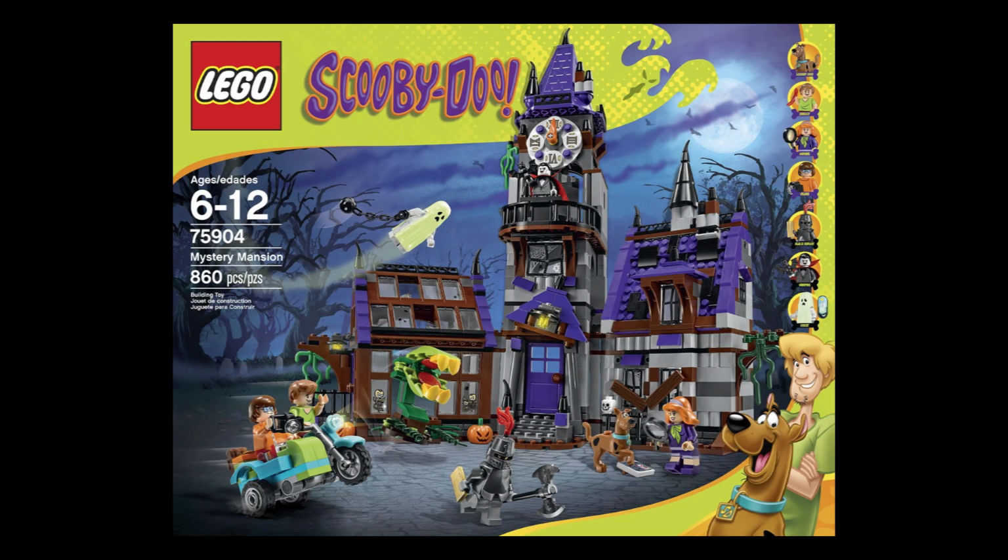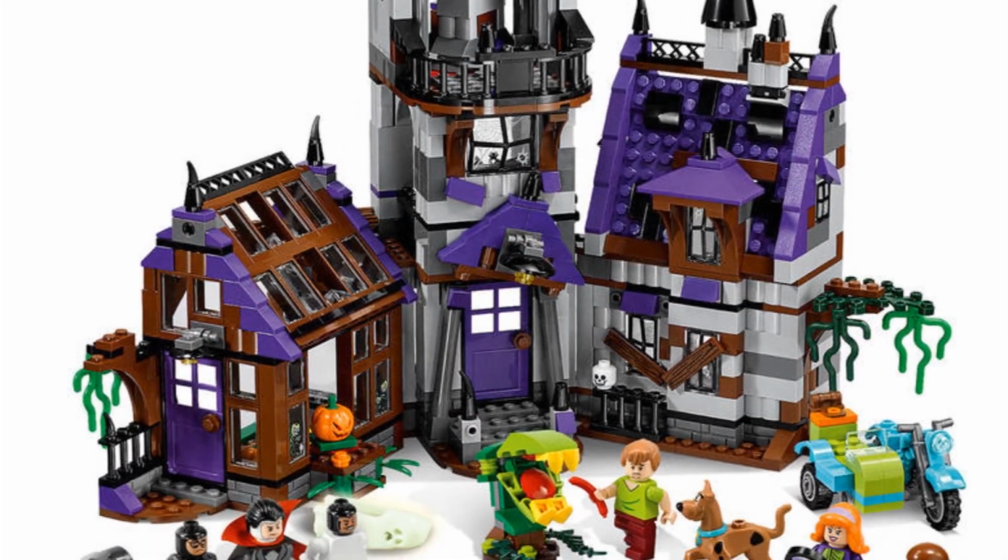The Mystery Mansion remains one of my favourite builds of recent years, and brand new it cost me less than £70.